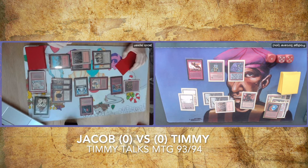Oh, that's unfortunate. Disintegrate. At least it's not to the face, I guess. Not to the dome. There's the attack, so... Oh, there's a bolt. So I did have a bolt in hand. And of course, this is great timing because Jakob tapped out, so couldn't save the Sedge. 2 cards in hand, passing turn again back to Jakob.